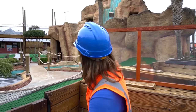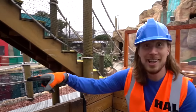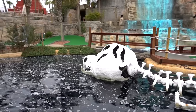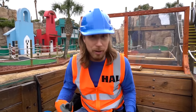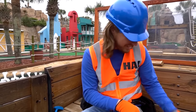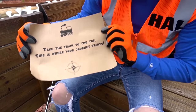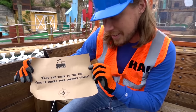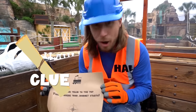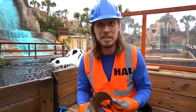Oh, wow. There's another big waterfall. How cool is that? Oh, wow. Look at the little ducklings. Those are cool. Oh, wow. Check this out. Wonder what this is. Oh, let's see. It says, take the train to the top. This is where your journey starts. Oh, it's like a clue. Oh, that's what we're doing right now. Oh, well, come on. Let's go find some more clues.